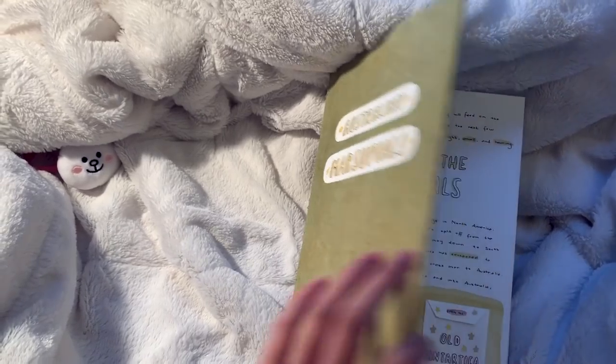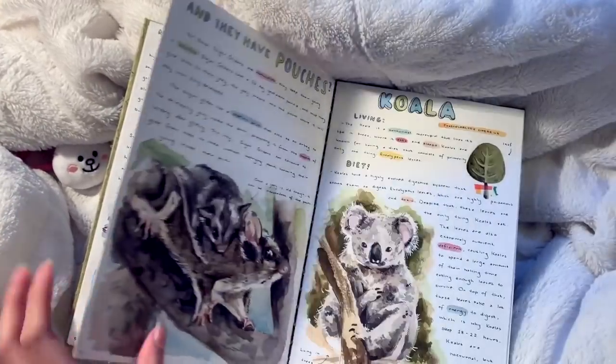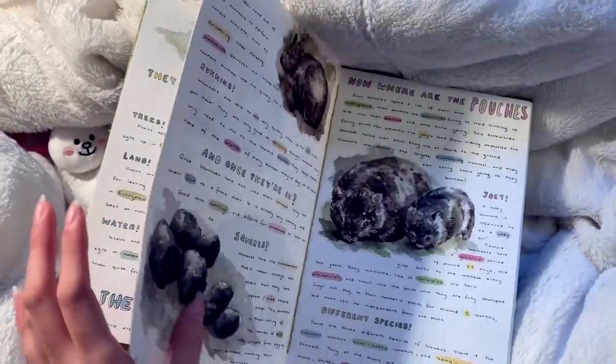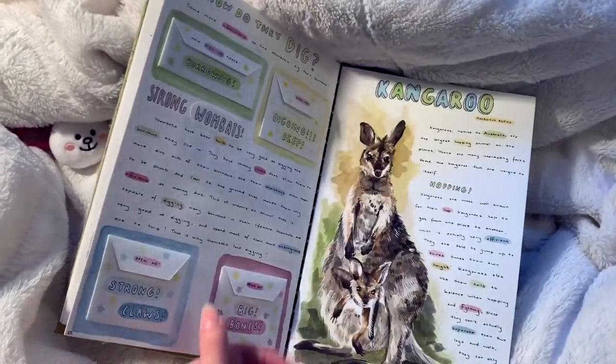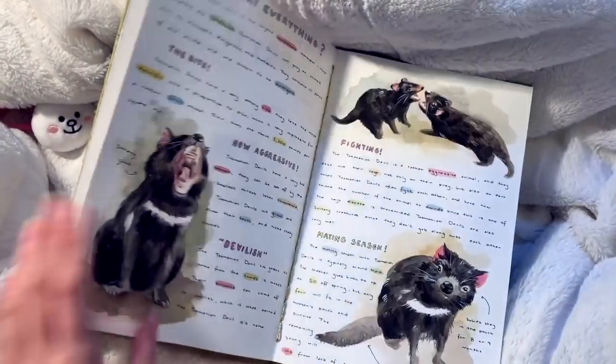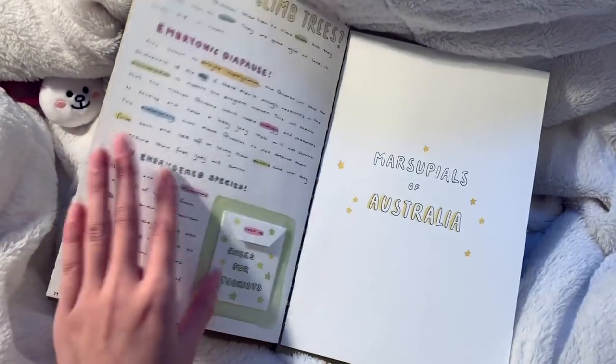It is this marsupials piece that you guys have probably all already seen. I mostly just want to talk about the planning for this one, but here's just a quick flip through if you haven't seen that video. But I highly recommend you go see it if you haven't. And you can just see all of the different characters and elements that I put in here. There's a lot of pockets. I go through what's in every single pocket in the actual video. So please go check that out if you guys haven't seen it already.